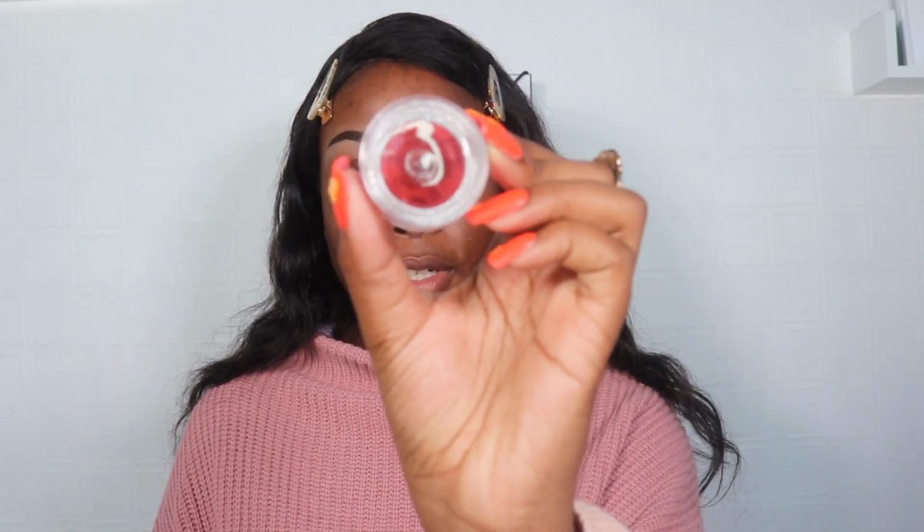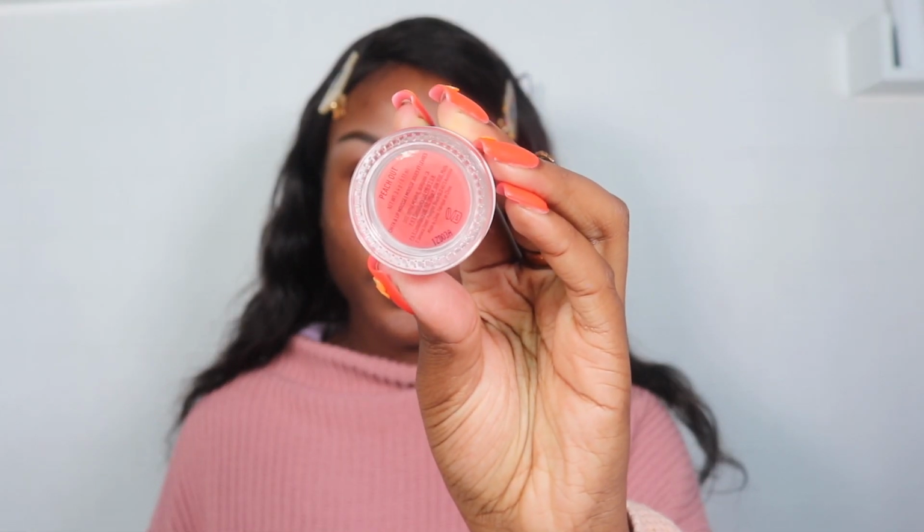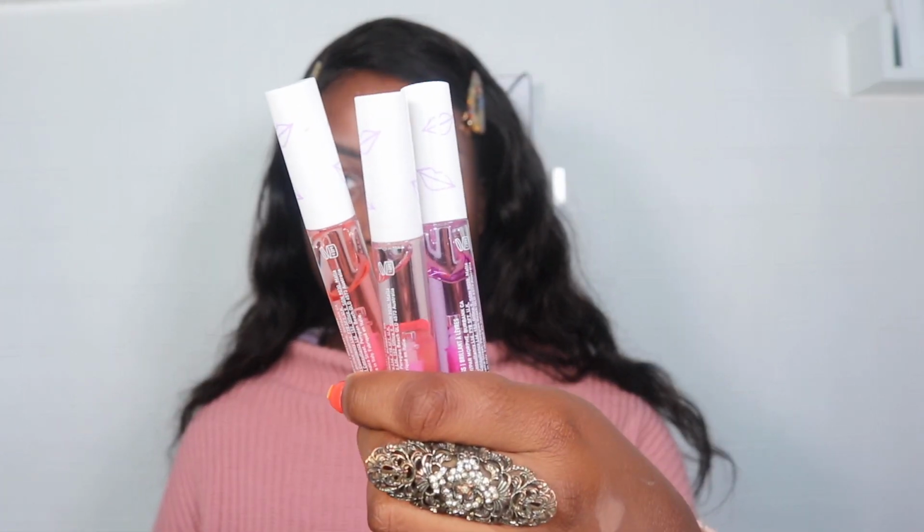I'm really boring. We also have her new cheek and lip mousses. So we have this shade in Pinky Swear, which is quite nice. It looks a little bright for me. And then we have Berry Good, which looks like something I would definitely wear. And then this shade, Peach Out, which looks like something I could just about get away with shade wise. So we're going to try those out, and she also has 3 matching lip glosses to go with it. So we have them all here.